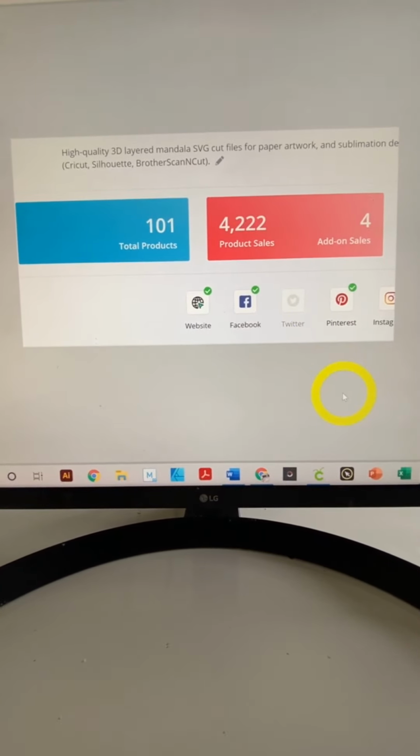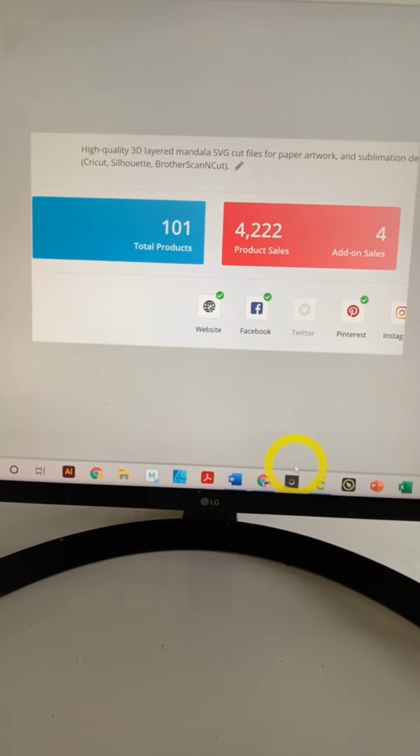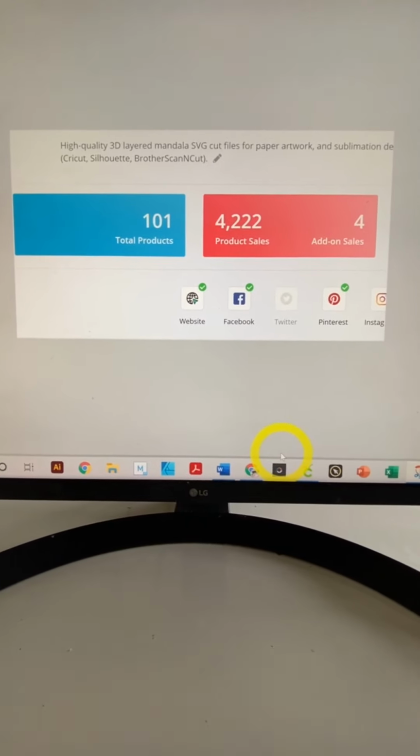Design Bundles is a platform for selling digital products. Me too, I love Design Bundles as well. That's the place I buy all my stuff from, and I sell my SVGs there as well. And I tell people not to go to Etsy because Etsy is full of fake shops that sell a ton of stolen stuff. So I tell people to stay away from Etsy. So anyway, this is the reason you want to get into selling SVG cut files.